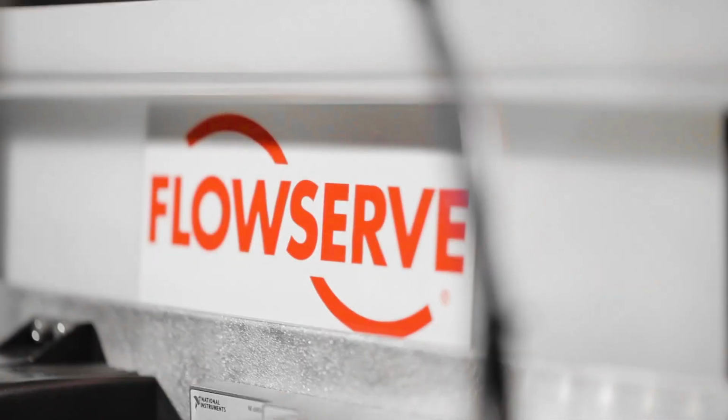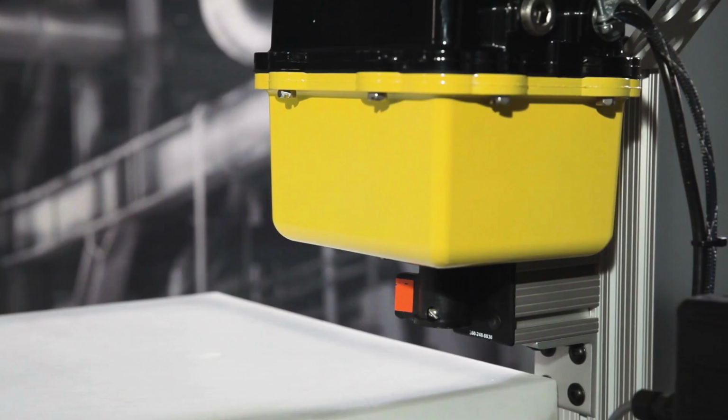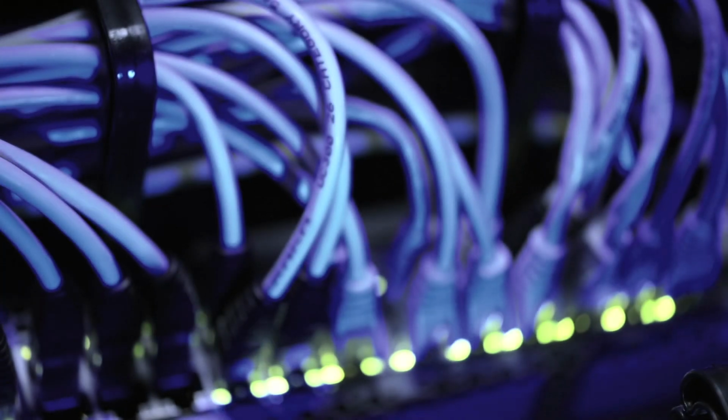Flowserve serves a variety of industries around the world. Our business is about manufacturing and supporting some of the most advanced heavy equipment in the energy industry. Pumps, valves, mechanical seals. This new emerging technology around the Internet of Things is something that we're learning through our collaboration with HPE.